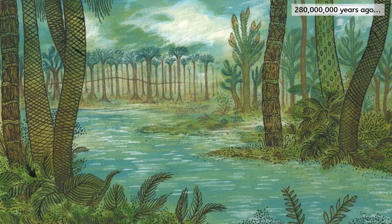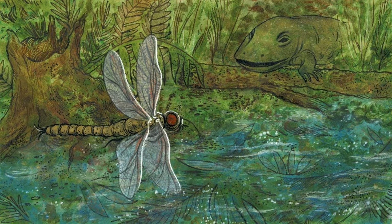Long ago, before even dinosaurs roamed the earth, there were huge jungles and swamps. This was called the Carboniferous era. Life was very different then. It was an age of amphibians roaming the swamps and land, and of insects. Some insects crawled and some flew, but they were all giant. Dragonflies could grow to be the size of seagulls.